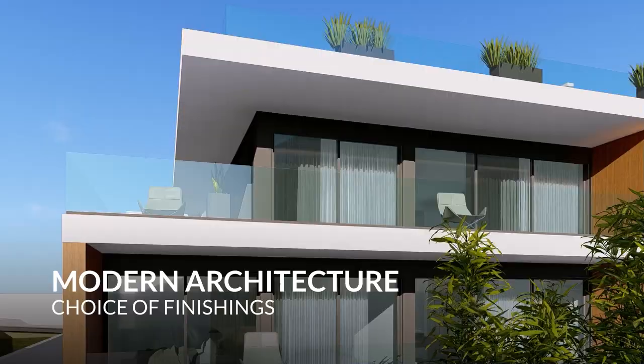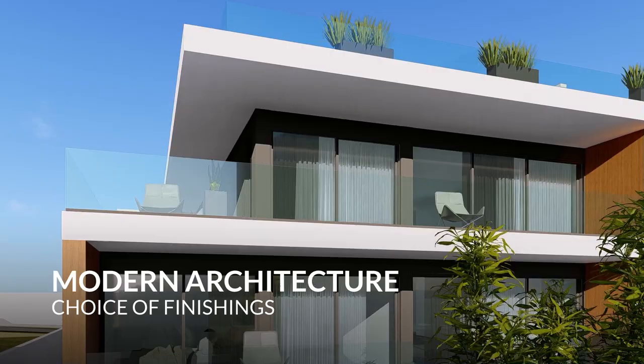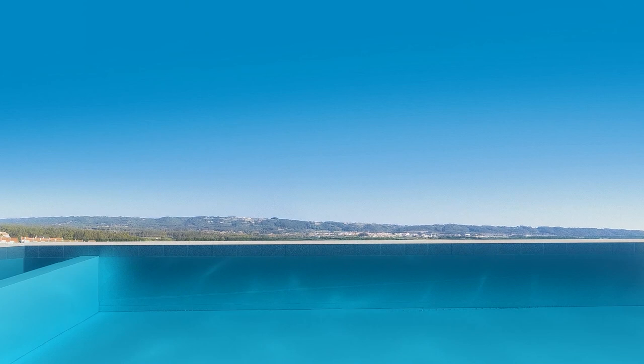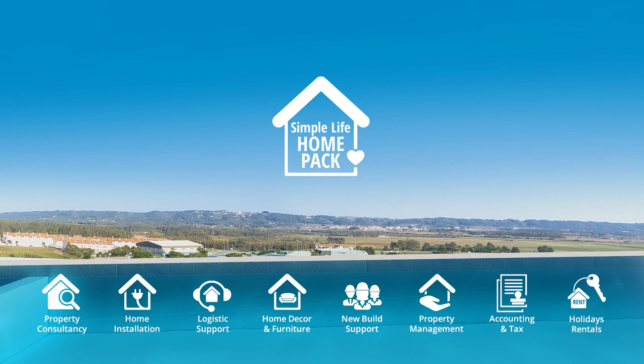Beautifully designed, with a selection of quality finishings and a huge rooftop pool for relaxing in the sun. A property awarded with the Simple Life Home Pack, ideal for family living. All holidays in Silver Coast, Portugal.